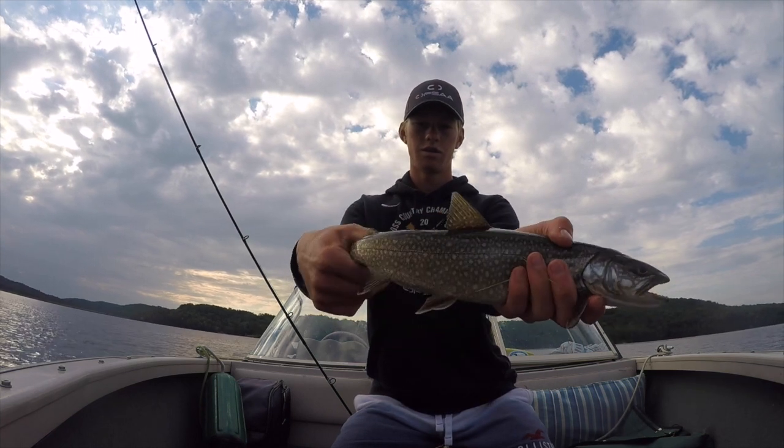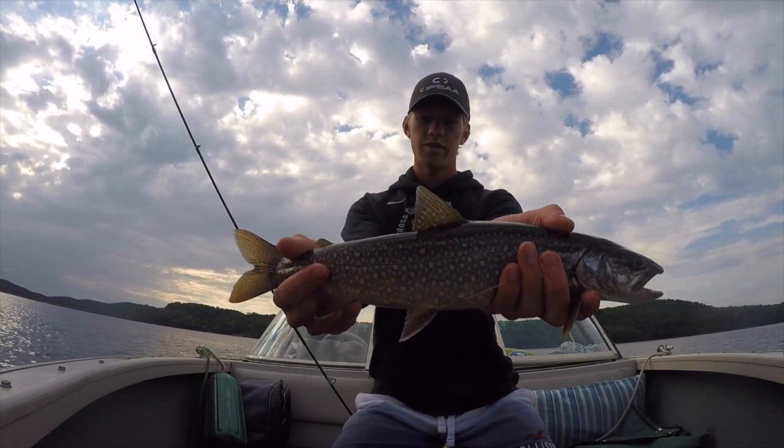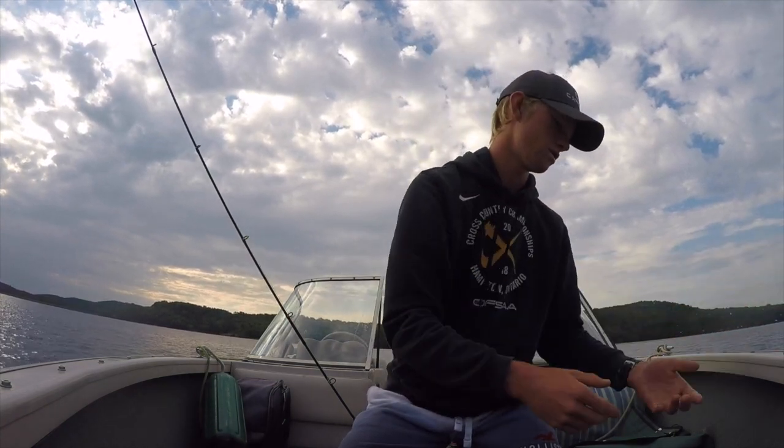Another little lake trout, very small, but as I was saying, there are a lot of fish here, but they seem to be hitting short.